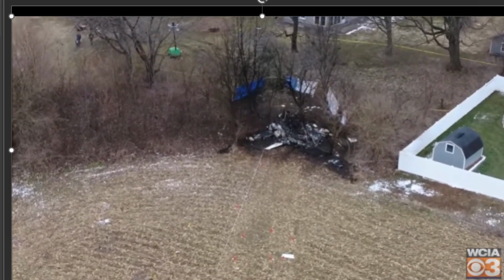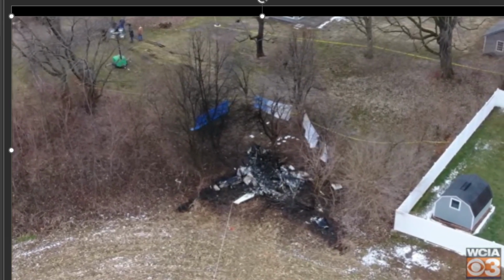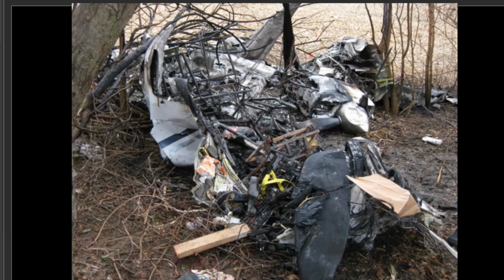Luckily, it did not hit any homes, but it's going to be a long investigation for the NTSB and the FAA. It was this aircraft here, a Piper Aerostar 700 Superstar. November 6071 Romeo was the tail number. And here it is after they got the fire out. Very hard for them to figure out what happened because there's not much evidence left.